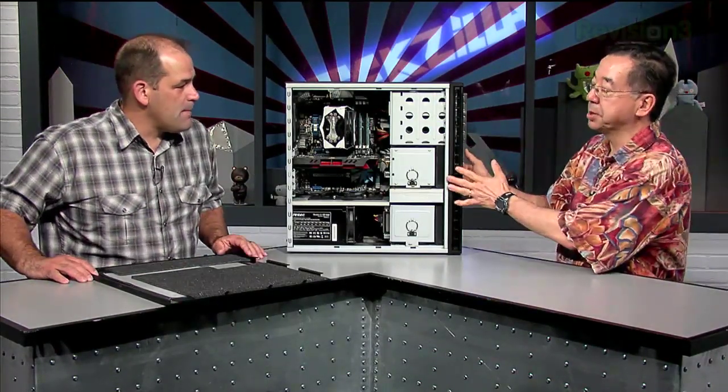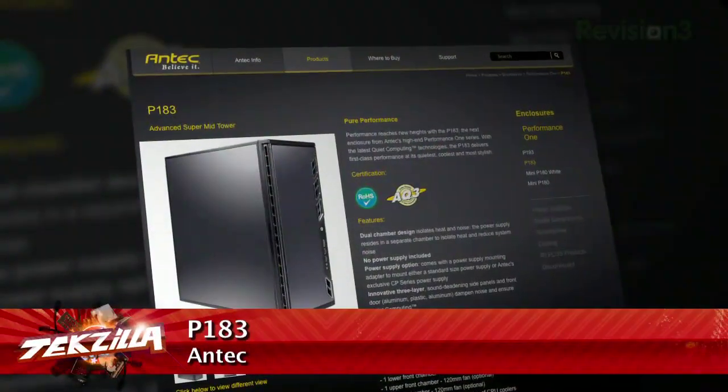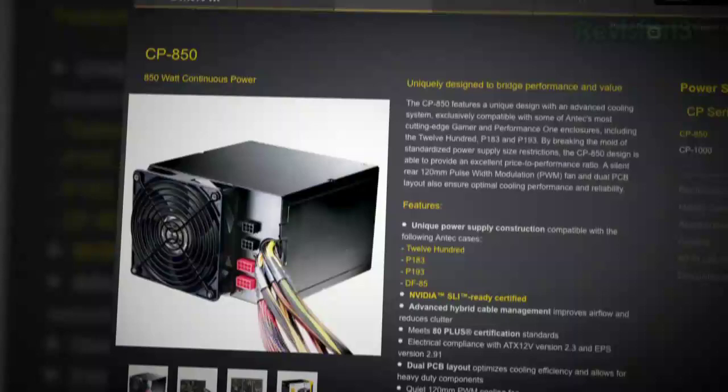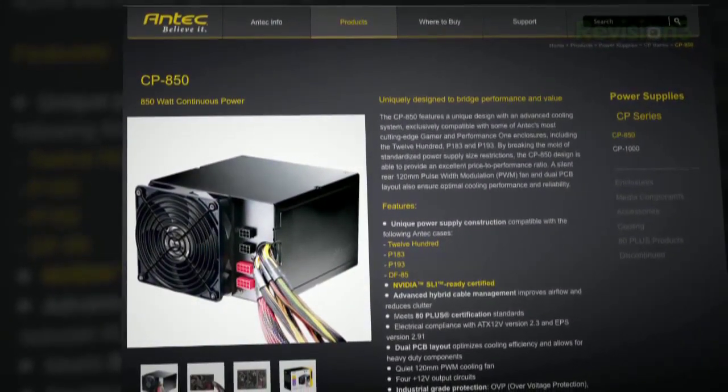So you can buy this system off the shelf with all this stuff on, but we'll talk about how you can do it yourself if you are so inclined. Definitely. This is an off-the-shelf case, an Antec P183. What they use is a special Antec power supply that only fits in Antec cases, but that allows them to put a big fan that flows through and kind of turns slowly so it's quieter.